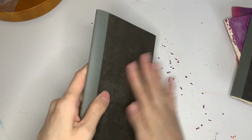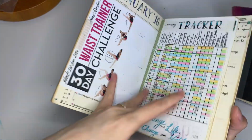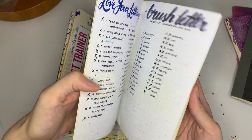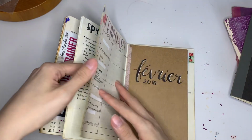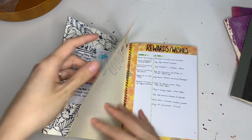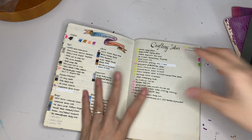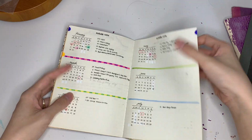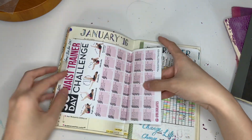Then for 2016, I did the same thing, only that I tried something new. So this was I think for January and February. So I had a separate little booklet here for the day-to-day, I think. Yeah, so I had the collections and stuff in here. So savings, 16 for 2016, a reading list, capsule again, tuition stuff, future log, and letters for sending.